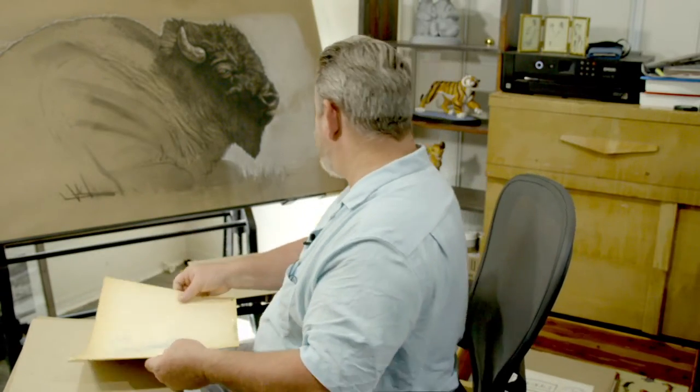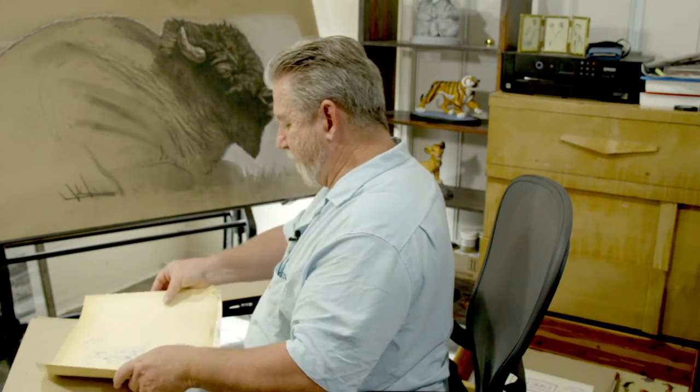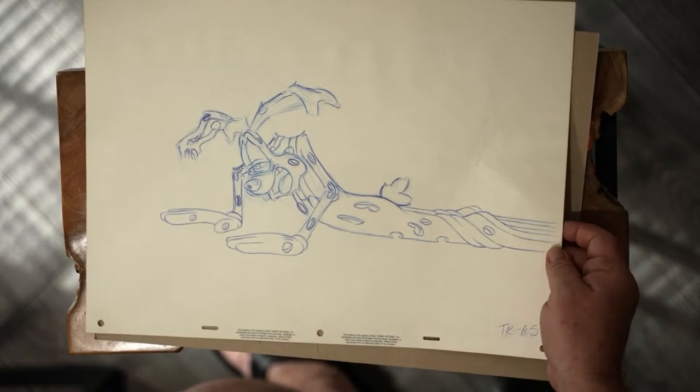Did you ever draw or animate Jessica Rabbit? Yes, just a couple of times. But here's Roger, completely shot up like Swiss cheese, right there. This is where he comes crawling out of the shooting gallery.